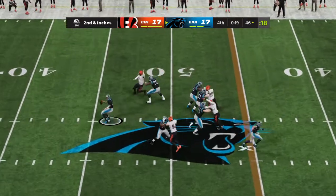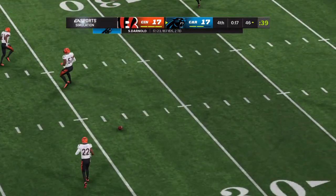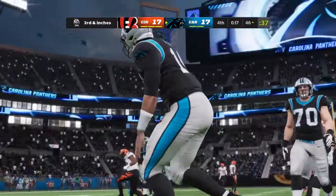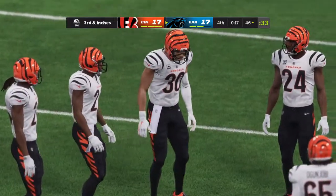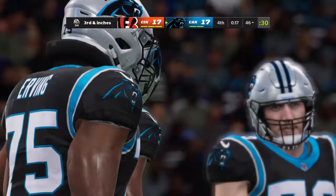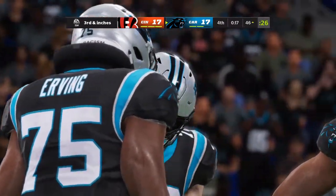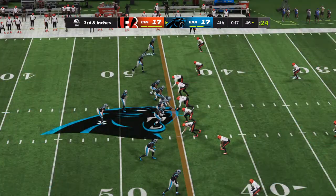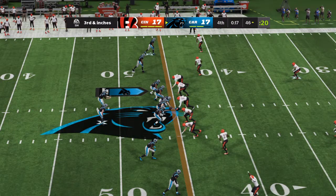Now Darnold. Takes a shot on the release as this will be incomplete. It certainly didn't appear that that's where he wanted to go with the ball initially, so he tried to get something out of it by dumping it off to his running back unsuccessfully. A field goal from this spot likely out of the question. They've got to get closer here on third down.